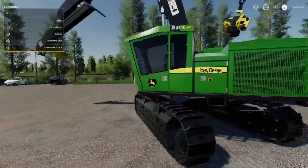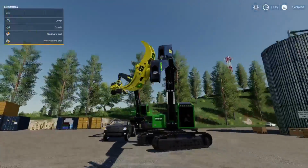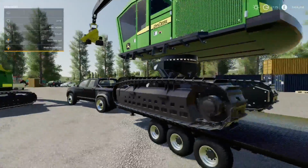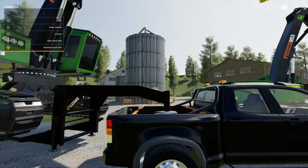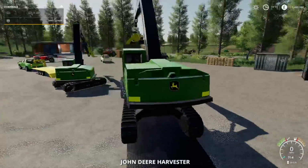Anyhow, that's that one. We're not going to run into picking stuff up with it because I haven't worked it out yet, and it seems to have glitched out. But I did try it on the back of the new trailer on the gooseneck, and it did seem pretty stable. I was quite surprised. So this is the harvester bit of kit.